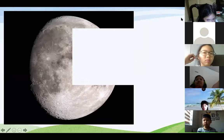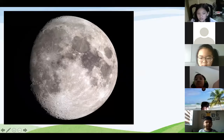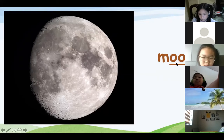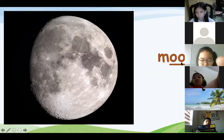Okay. Have a look at this. Who can tell me, what are we looking at right now? Kimmy. That is a picture of a moon. Very good. Well done, Kimmy. It is a picture of the moon. So here is the spelling word for moon. M-O-O-N. So here, letters O and O work together to make the ooh sound in moon.